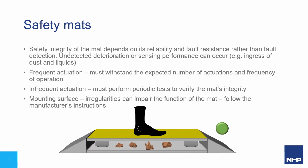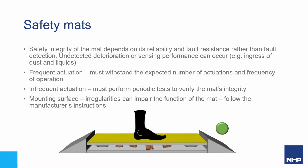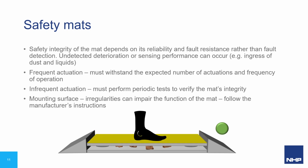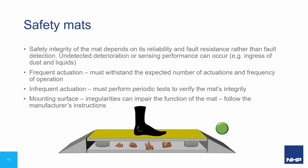Now, because the mats are effectively simple devices, they do not perform any self-diagnostics like light curtains or other smart safety devices, and are purely electromechanical. Their effectiveness relies on their reliability and fault resistance rather than fault detection. Consequently, they require regular proof testing to ensure that any otherwise undetected deterioration does not affect its safety performance. Ingress of dust, water, and other substances could get in between the plates and prevent them from fully contacting. Likewise, any uneven or irregular surfaces they're mounted to could also affect their performance.